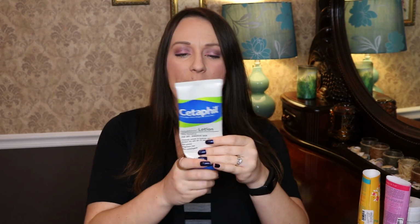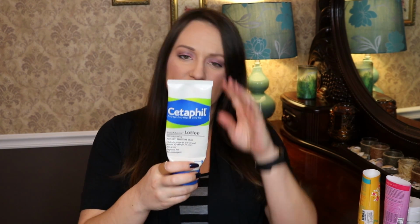Cetaphil Daily Advanced Lotion. I like this. My husband had picked up a bunch of Cetaphil products at one time. He was having some skin issues. I was having some skin issues on my face, and we had an in basically with some Cetaphil, and so we picked up the whole range and a bunch of extras.